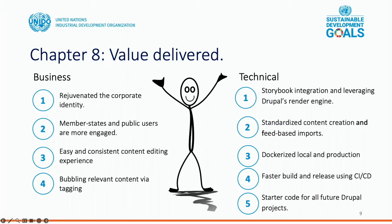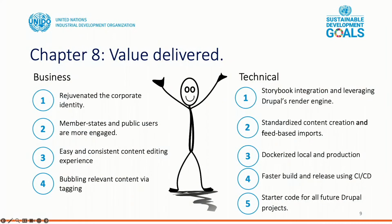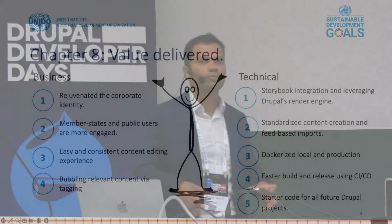And some of the technical bits I've already touched upon. Storybook integration, I cannot recommend enough if you have an atomic design-based system, because it allows us now to reuse these components across technologies as well. You know, working with Drupal's render engine, don't forget your basics. Standardized content creation, feed-based imports, Docker-based local and production environment, faster builds and releases using GitLab CI/CD. And this project now forms a starter code for all of our Drupal-based projects.